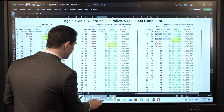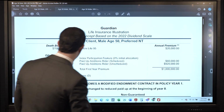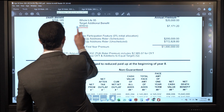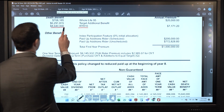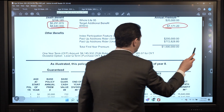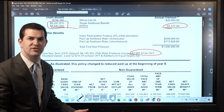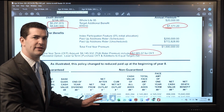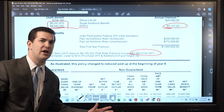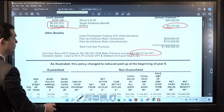In fact, let's take a look at the actual illustration here. There's the one I want. 50-year-old male. What do we see here? So here's my term rider. I've got 2 term riders attached here. Large term riders, $7,100, about $7,200, and then $3,000. So the total term rider costs in this example are initially about 10 grand, but both term riders are renewable, so they increase up until year 7. At that point in time, we remove the term riders altogether.